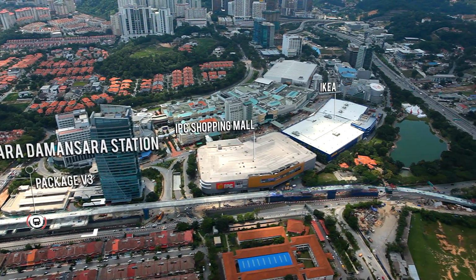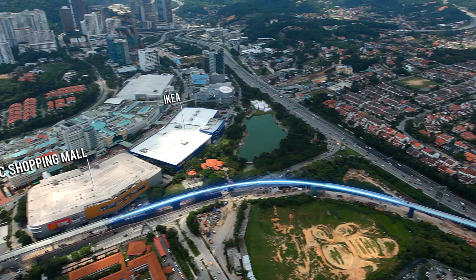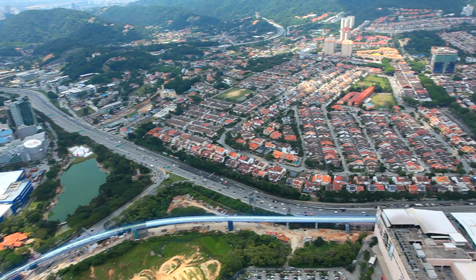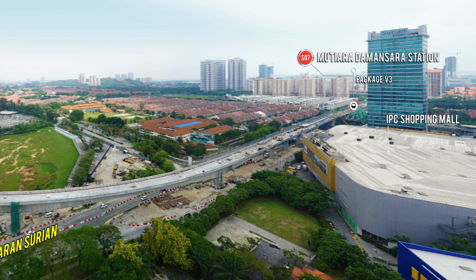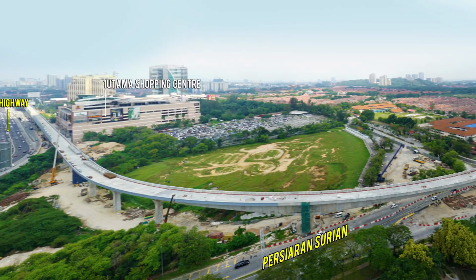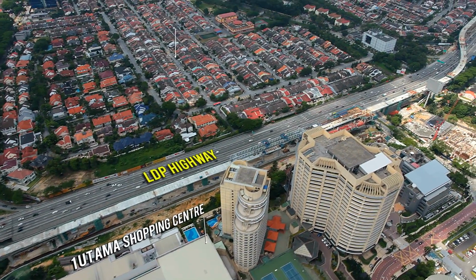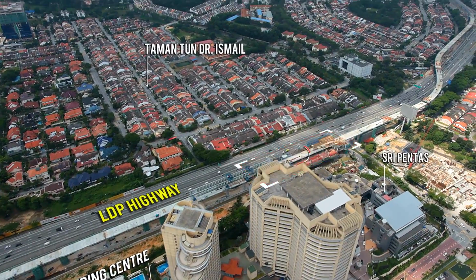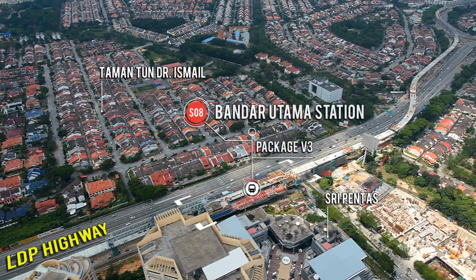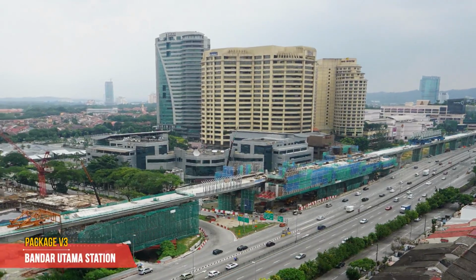Special span works are currently ongoing near the Bandar Utama driving range. Such works will only take place late at night to ensure minimal traffic impact to motorists and road users. This is also where the last few elevated standard spans are being stitched for the entire Package V3 alignment stretch. Further down the alignment, construction works for the Bandar Utama station is ongoing. Being in close proximity to populated areas and urban townships requires careful planning to ensure minimum disruption to traffic and neighbouring stakeholders.